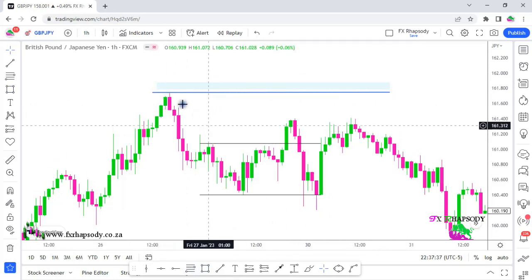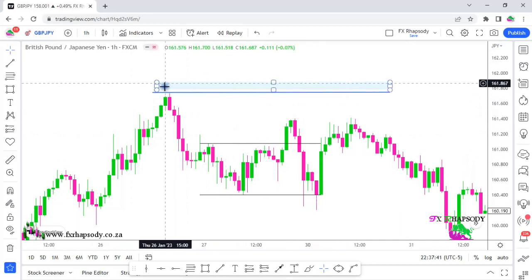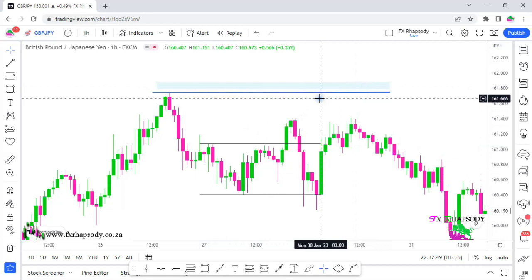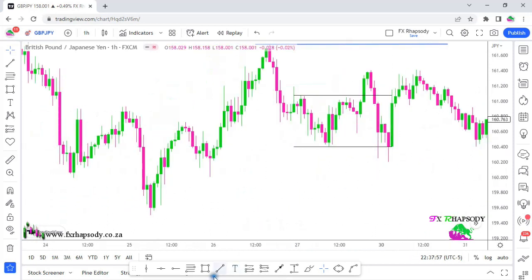So what price action does is it hunts that area. This is the area of liquidity at the top there. The price action goes and hunts those liquidity areas. That is what it does. It goes and takes out those stops, and then it carries on doing its thing.